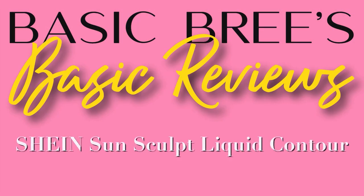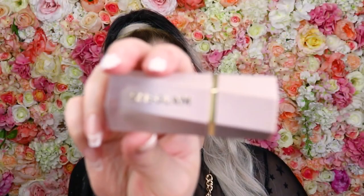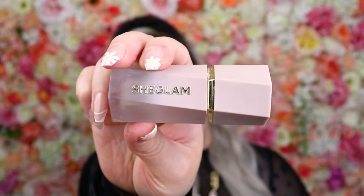Is this gonna give me lead poisoning, like straight up? It is controversial. We're confused. Is there lead in SHEIN makeup? This is the Sun Sculpt Liquid Contour in the shade Soft Tan.